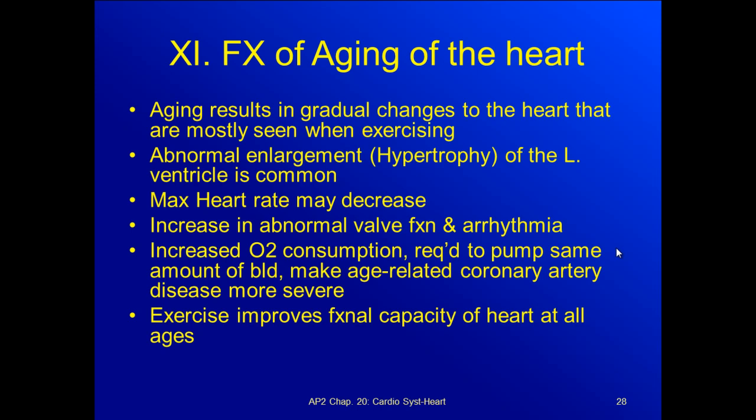Now, this is something that is actually kind of cool about the heart. If you stay active and if you exercise as you get older, it actually does improve the functional capacity of the heart. So if you are staying active, you will not see that downslide as much as somebody who lives a sedentary lifestyle. And that is the end of chapter 21.